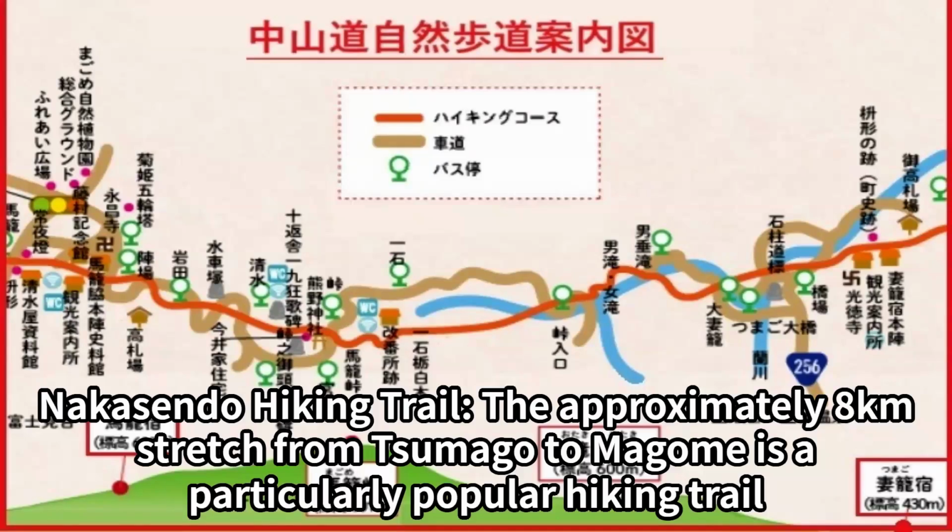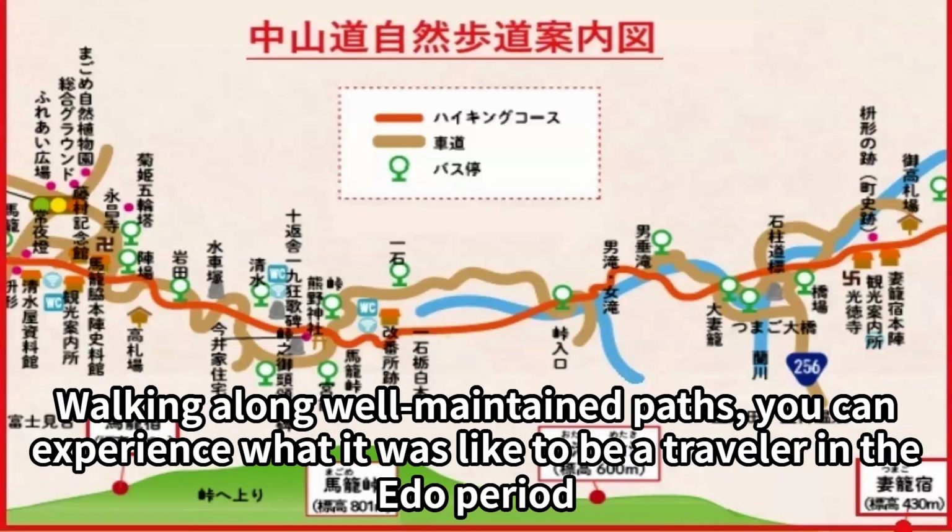Nakasendo Hiking Trail. The approximately 8 km stretch from Sumago to Magome is a particularly popular hiking trail. Walking along well-maintained paths, you can experience what it was like to be a traveler in the Edo period.